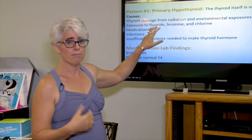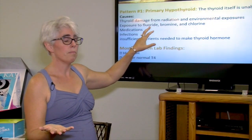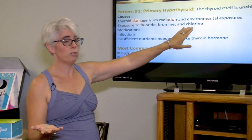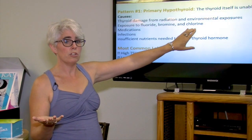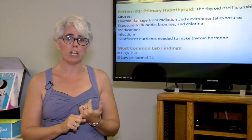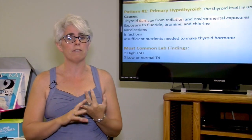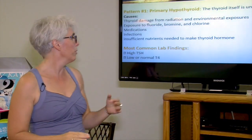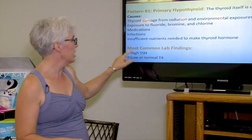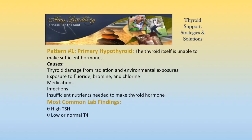Exposure to fluoride. Get off your toothpaste, guys, and see if there's an organic toothpaste that can be beneficial. Fluoride mimics thyroxine, and so does chlorine. So get off your tap water and move to filtered water, and bromamine. Medications are a big thing, so talk to your doctor or pharmacist. Your pharmacist will know if the medications you're on are a factor with the thyroid. Infections and insufficient nutrients needed to make thyroid hormone are huge. Lab tests may show high TSH and low to normal T4.